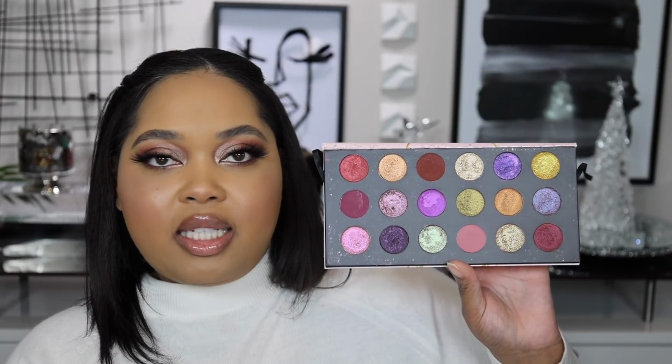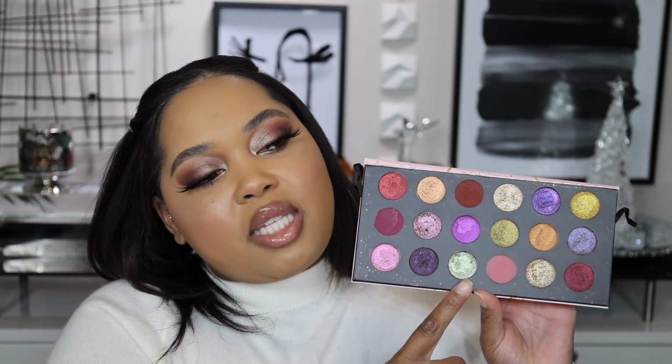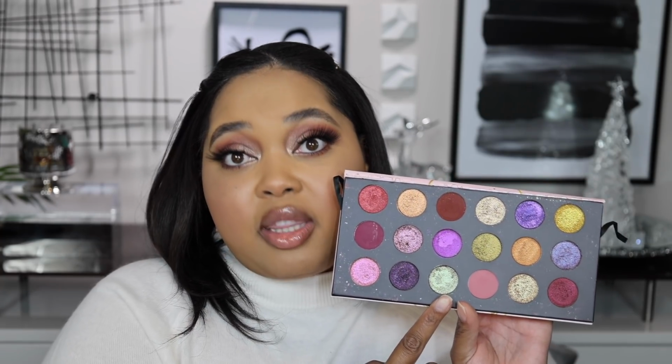This to me screams holiday in any situation, whether or not you're spending the holiday in your living room, whether or not you're going to a holiday party, whether or not you just want to look festive on the internet, it's all there. And y'all know I love the purples, but it also has fun pops of color here. Like this shade right here is just so fun to me. I love the shift. So needless to say, I really enjoyed this palette.